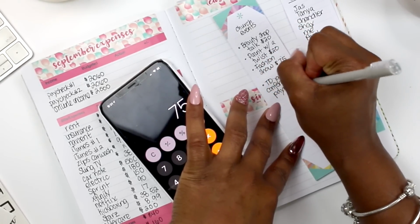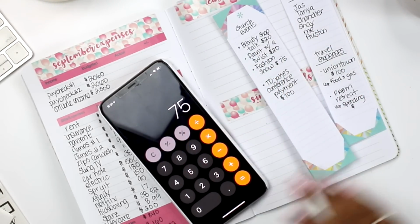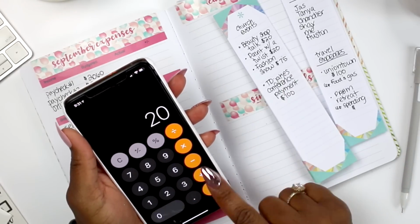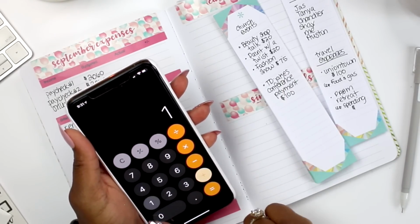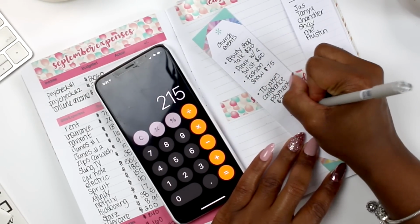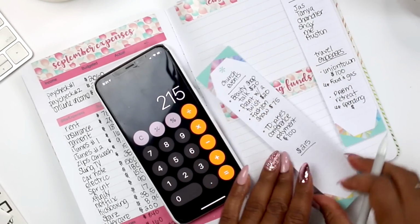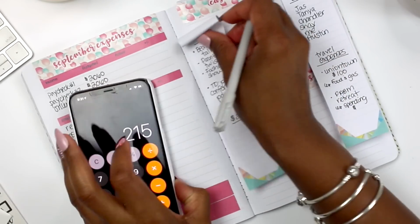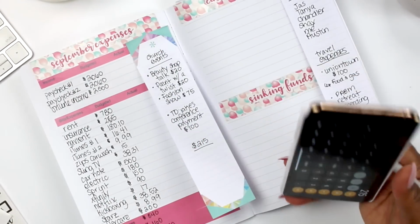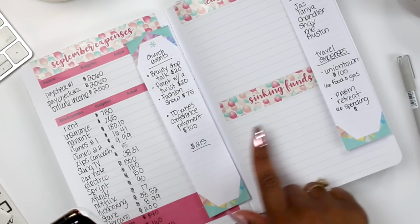Payment. And we're putting $100 down on that for next year. So let me add all that together. Plus 20 plus 20 plus 100. That is $215 right there that I have in church event expenses. So I'm going to make sure that I take that out of there. Now that we have all of our little things here, I need to make sure I mark that. Okay, so we got the $215.